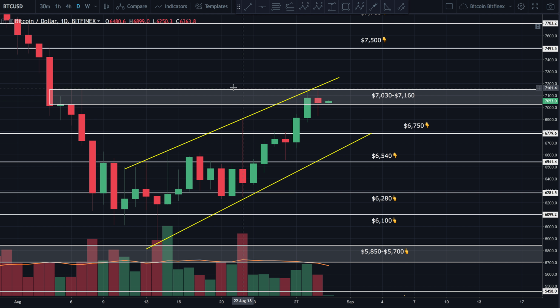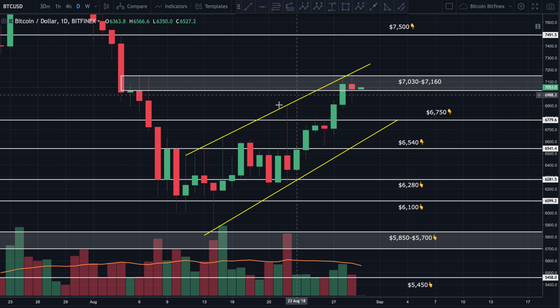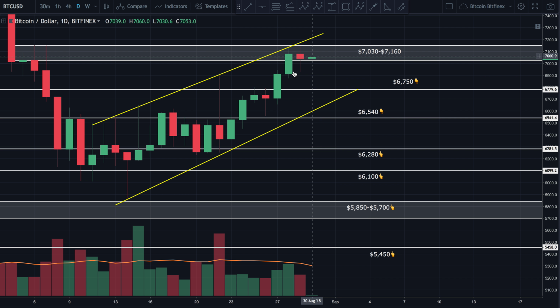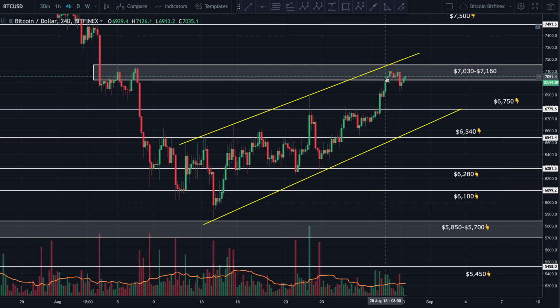We're looking at Bitcoin to the US dollar. This is the one-day chart on Bitfinex, guys, and Bitcoin's operating still within this rising channel here. And I'm getting a little concerned, guys. We've not been able to break above the top of this supply zone between 7030 and 7160. It's tested it numerous times here, wicked, and was rejected each time.